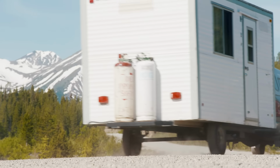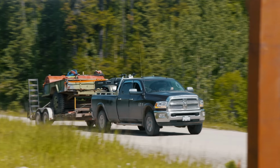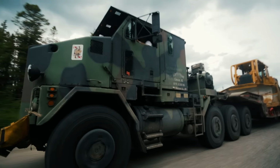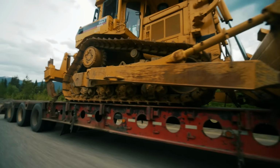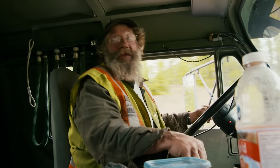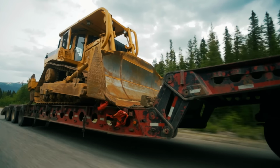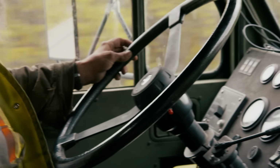With their bunkhouse and a trailer of fuel tanks in tow, Claudia and her crew are on their way to meet Scrappy Larry at the staging area, 100 kilometers away. A little bit too much weight on it, but you're talking over 100,000 pounds. Well, so far so good.